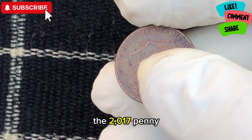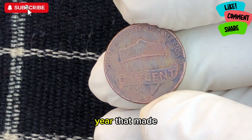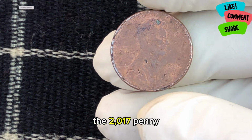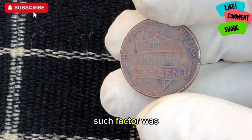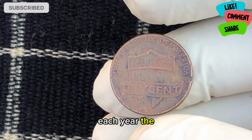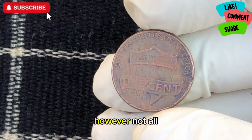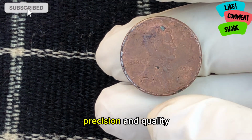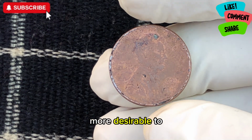But while the 2017 penny may have appeared to be just another addition to the ongoing series, there was something about this particular year that made it stand out. Like many coins produced by the U.S. Mint, the 2017 penny was subject to various factors that could influence its rarity and value. One such factor was the coin's mintage process, which is where things get interesting. Each year, the U.S. Mint produces millions of pennies to meet the demands of the nation's currency system. However, not all coins are created equal. Some coins are struck with a higher degree of precision and quality, while others are minted with slight imperfections or errors that can make them more desirable to collectors.